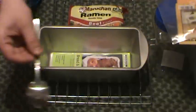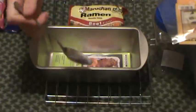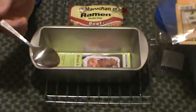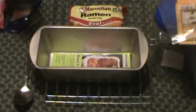We also are going to include a very large spoon here, which is going to be good for all our cooking purposes. The vertical blades we talked about, we don't need a fork necessarily. You can mix it, do whatever you need to do.